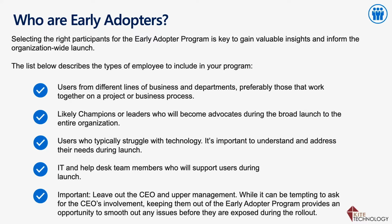It's important that we include the CEOs and upper management in helping promote the products, but it's also important that we keep them out of this stage in the early adopters. While it can be tempting to ask for their help, we don't want them to slow things down or have a poor exposure to the process while we're working the kinks out.